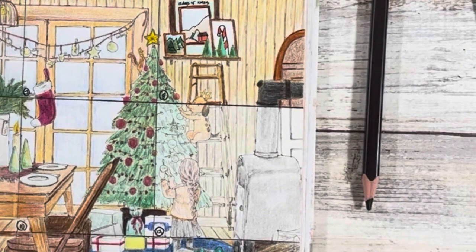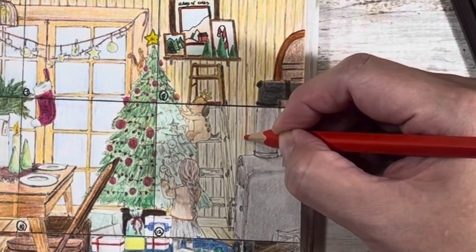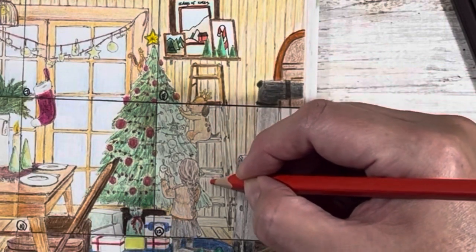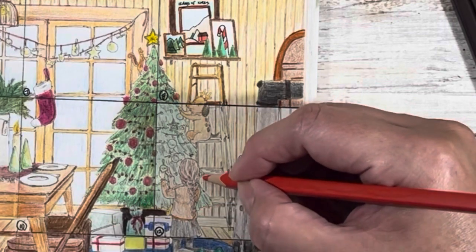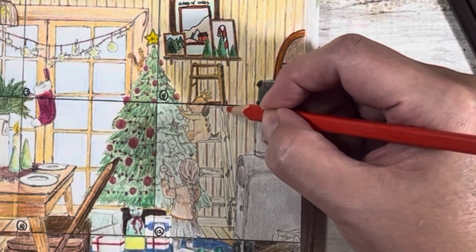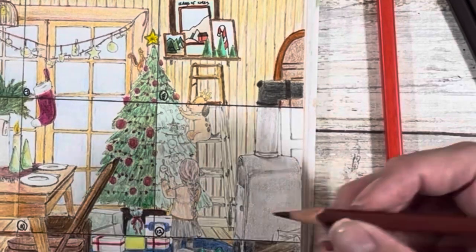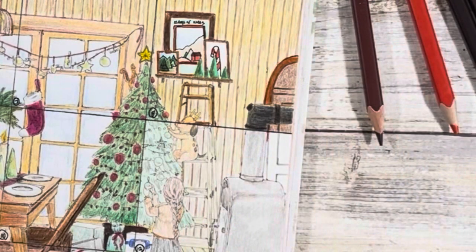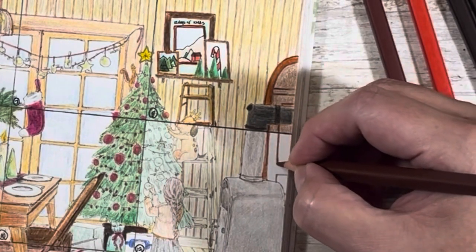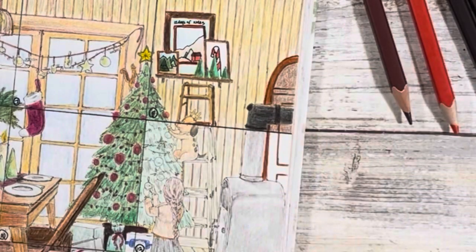So let's start making things make sense. Yeah, these feel really nice on the page. They're that perfect combination of waxy like a Prisma, but they're hard like a Luminance. In fact, I think they feel even better than my Luminance do in my hand on this paper. Let's burnish that down. Yeah, that actually looks like a good color match.